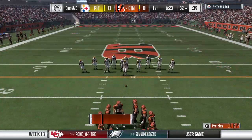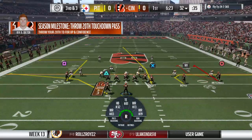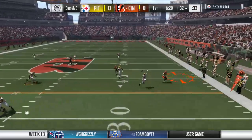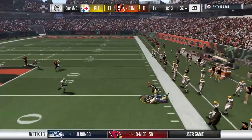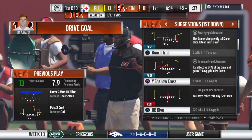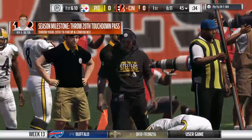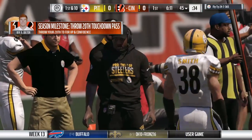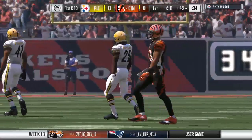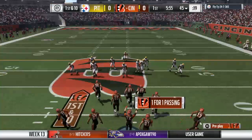Third play of this opening drive as they're looking at a 3rd and 3. They look to throw on 3rd with Dalton. He's got his man, Boyd. And he's got the first down as he's up to the 45-yard line. They give him 13 yards there on the play and a fresh set of downs. And on the outside, they're playing press coverage.